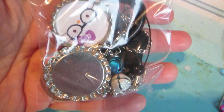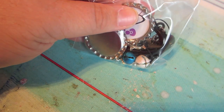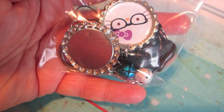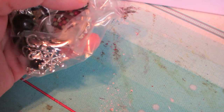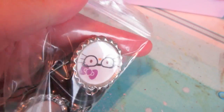These are also planner charms that I've got, different sorts of ones. I'm not using planner charms at the moment. I had a problem where a couple of them kept breaking, so I'm just having a break from planner charms. But these ones in here are all from Philo Love on Etsy, and as you know, I recently did a giveaway with Philo Love.